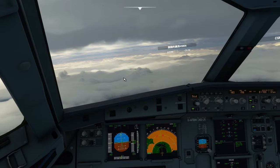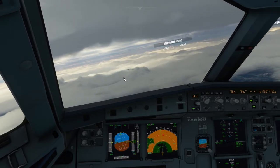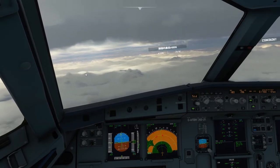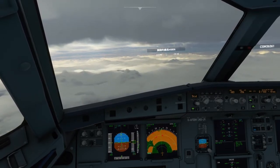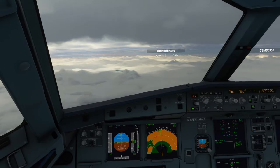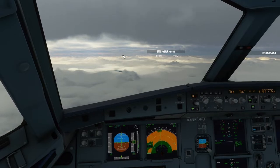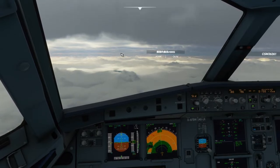Set. Set. Engine mode selector, normal. Approach checklist complete. We'll be collecting all service items, newspapers, and any other items you wish to discard or may not be taking off the aircraft with you. Landing, please turn off all electronic devices. Stow these devices. Please use caution when opening overhead bins as items may have shifted during our flight.